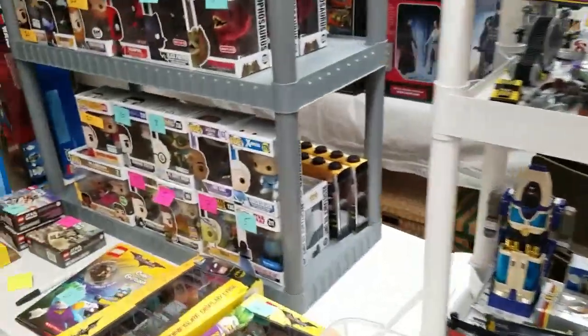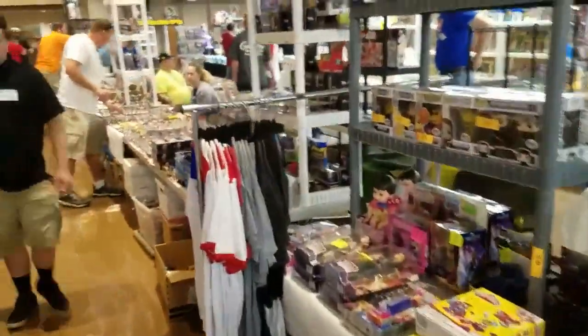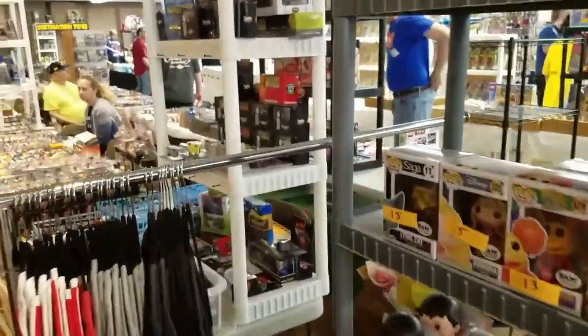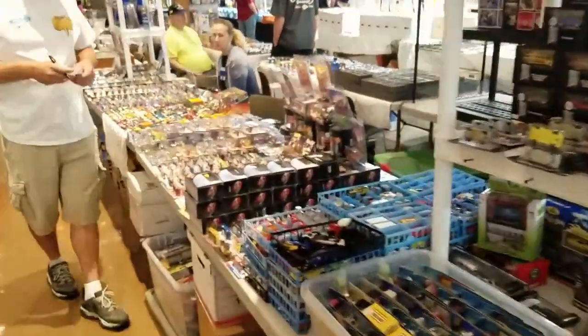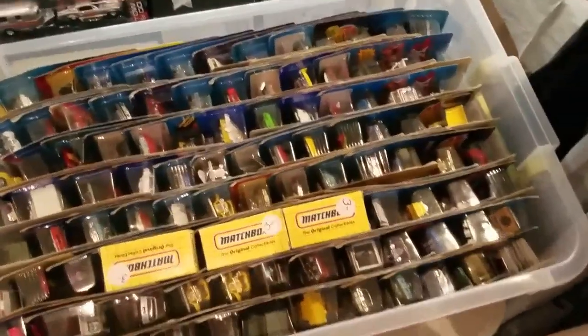You have to really dig. Sometimes, a lot of vendors nowadays know. But sometimes you could find a box of dinosaurs, and there might be a Jurassic Park dinosaur mixed in there. Or Schleich, I also like those. This is a bunch of carded 80s Hot Wheels that I'm going to look through here later.